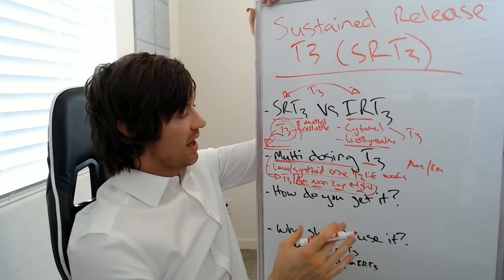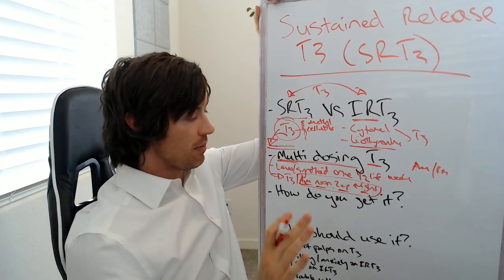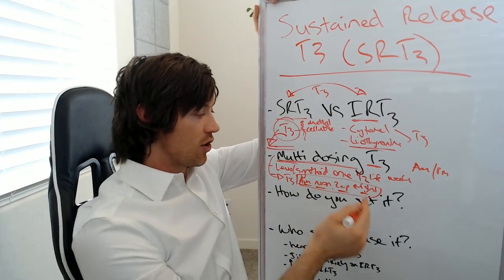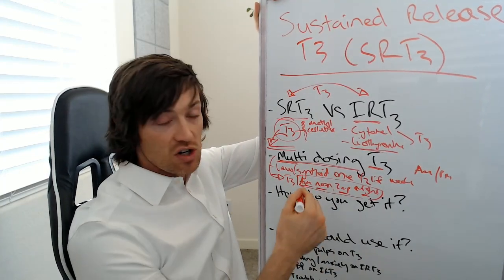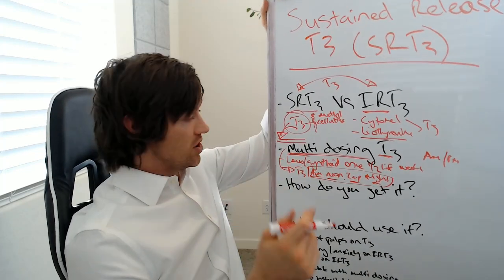Now, I'm of the opinion that most people don't have to multidose anyway, but that's just based on my experience. There are lots of people who will tell you you have to. Again, I don't necessarily believe that, but if you're taking it and struggling to get all of your supplements in, eating, drinking, having coffee, whatever it is, then SRT3 may make a lot of sense for you. So it does play an important role in dosing.